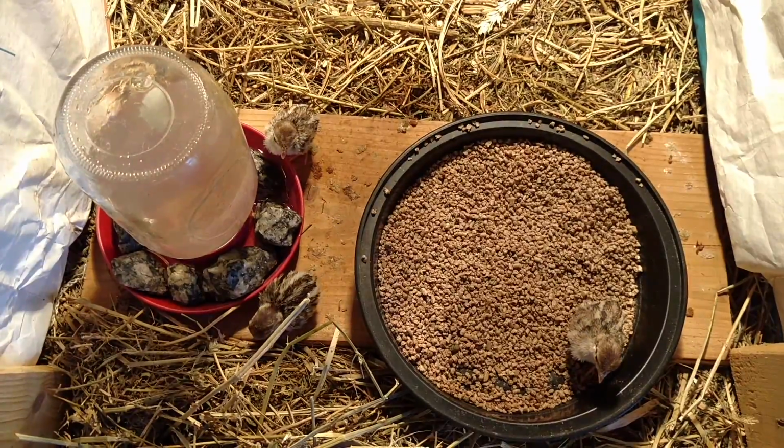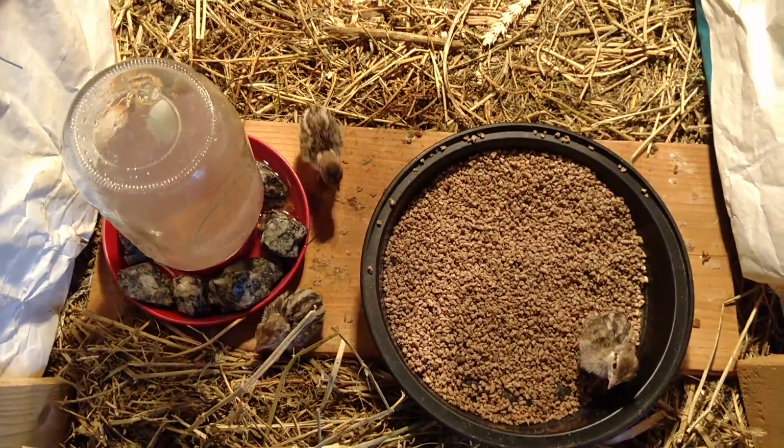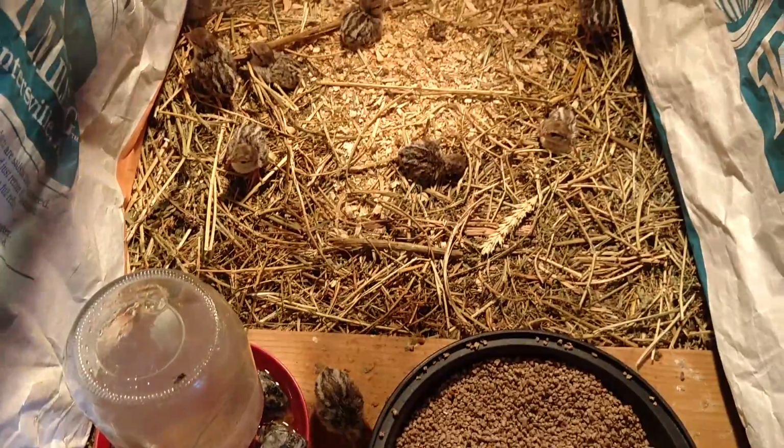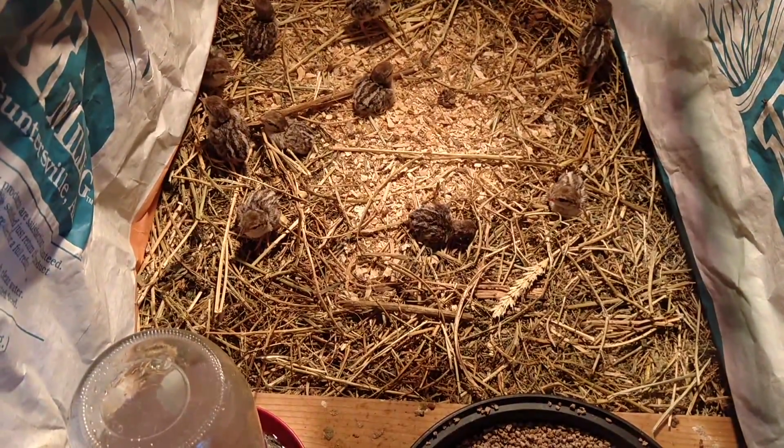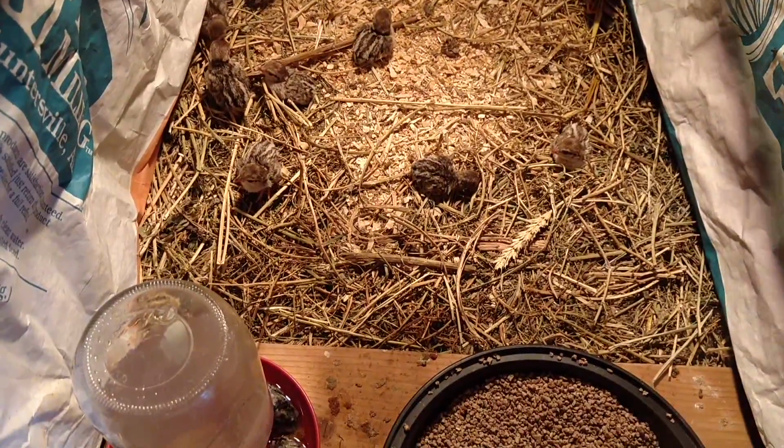The quail are doing great. They are loving their new space. They're spread out just the way they should be. Nobody's hovering together because they're cold.